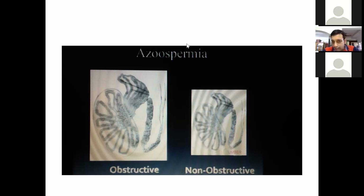However, coming to the right of the picture where there is non-obstructive azoospermia, you have to understand that since there are hardly any areas or very focal areas of spermatogenesis, therefore the epididymis is collapsed and usually it would not have any kind of sperm. So PESA or MESA will not work in a patient of non-obstructive azoospermia.